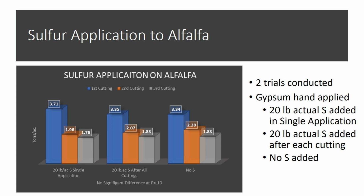We did not see any significant differences across the methodologies of sulfur application or the no sulfur. We did not see that across cuttings, and we did not see it across the total amounts that we received for all of that alfalfa at the end of the year. The tonnage did not increase significantly across each cutting or at the end of the year.